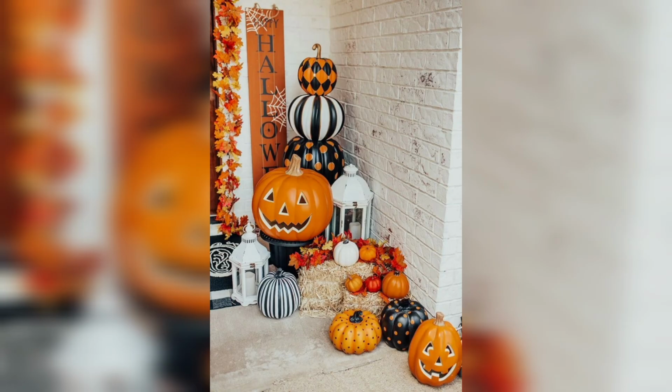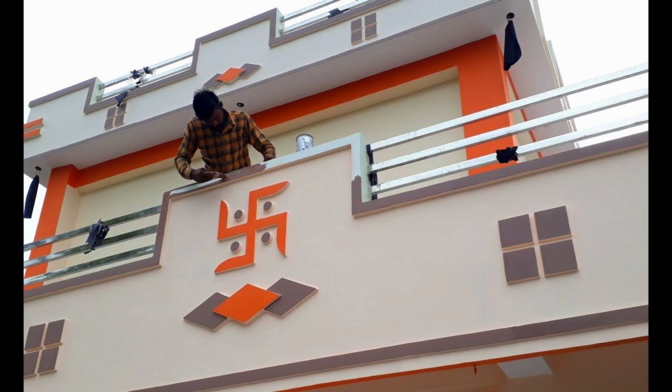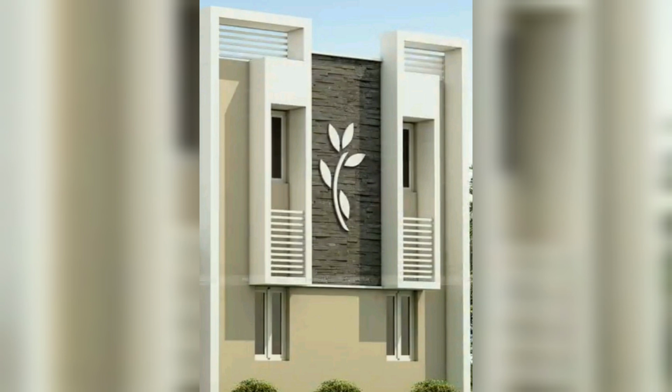Classic elegance in front wall design reflects a sense of pride in craftsmanship and a respect for architectural heritage. It creates a welcoming and dignified atmosphere, making it an excellent choice for homeowners who appreciate the enduring beauty of traditional aesthetics. Whether you're renovating an older home or building a new one, classic elegance can infuse your front wall with a sense of timeless grace and sophistication.